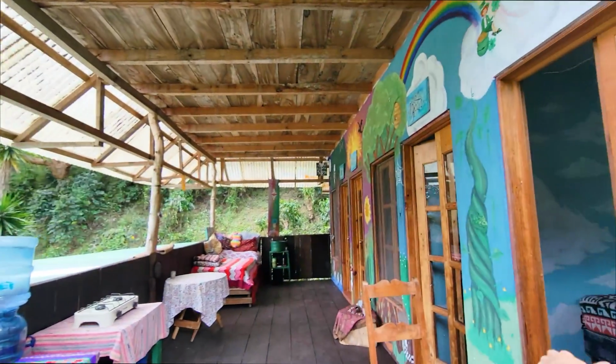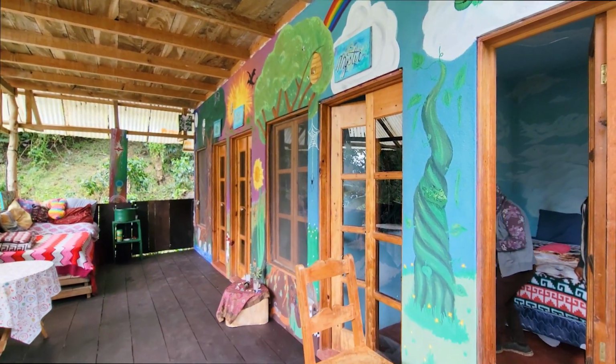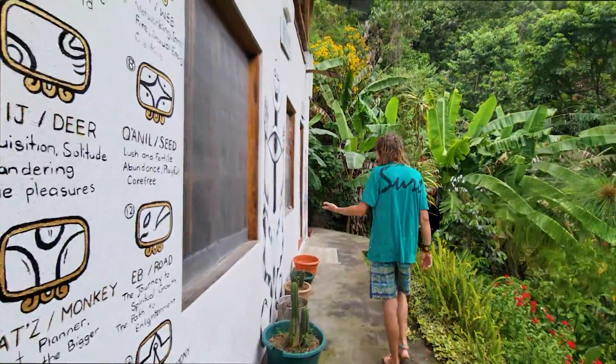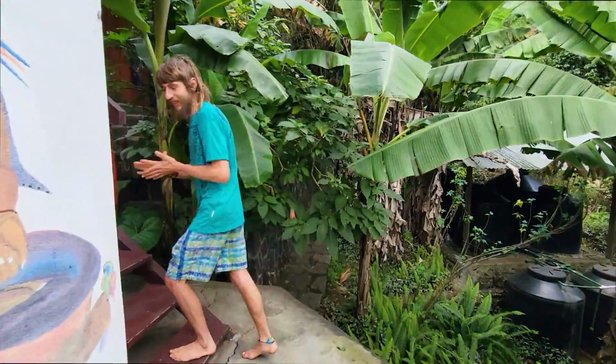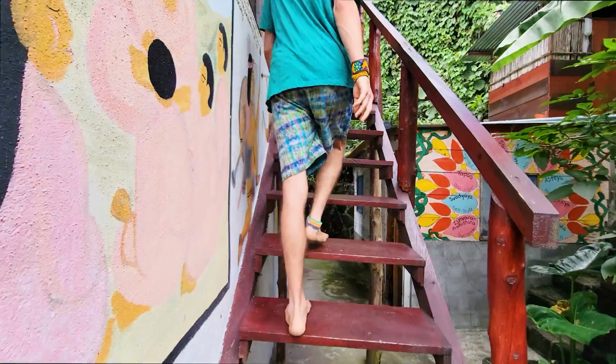It's like a little fantasy world that you can see here. Really beautiful space to sleep and to live. Again, see art all over the walls and everything like this. So this is what I'm actually the most excited to show you about. We're going to walk up these stairs to our other yoga temple.